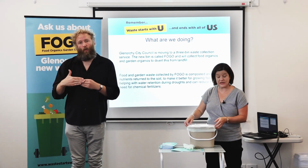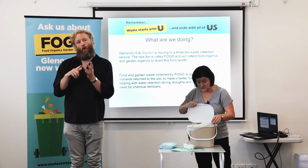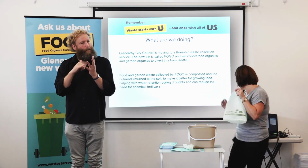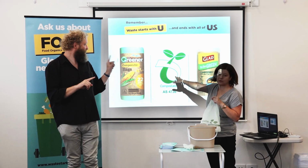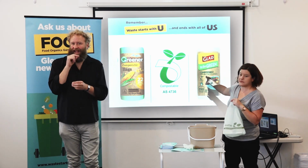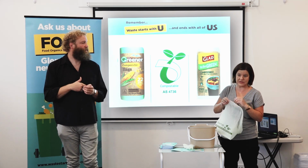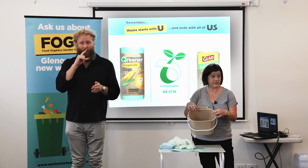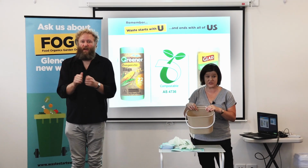Once your liners have run out, you can purchase more at Coles or Woolworths. Make sure they are compostable and have a logo, which is hard to see on this, but I've put one on here. So this is a compostable logo. Glad do a bag and Multix do a bag, which are made of a plant material. Another way to minimise the cost is not to use those and to line this simply with newspaper, or don't line it. Just throw food scraps straight into it.